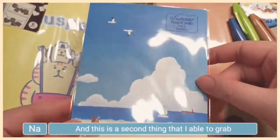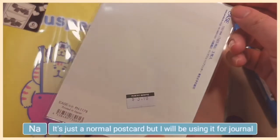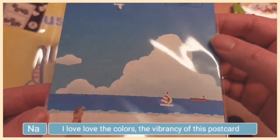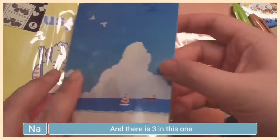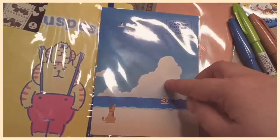So this is the second thing that I was able to grab. It's just a normal postcard, but I'm gonna use this for a journal. I love the color, the vibrancy of this postcard, and there's three in this one pack. So basically it's around $1 for each postcard.